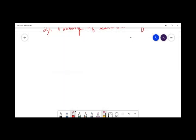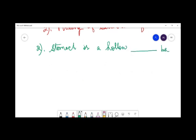Now the next question is, stomach is a hollow dash bag-like structure. What will be the answer? It is a hollow muscular bag-like structure.